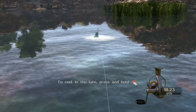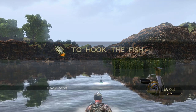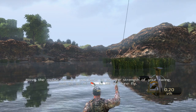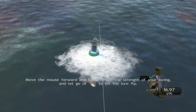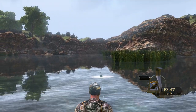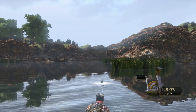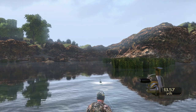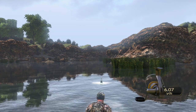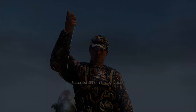Alright, so I guess that was just like the tutorial section, and now we can actually catch a fish. Hook him. Oh, I guess right clicking actually cuts the line? I don't know. Every time I've right clicked, something happens. I expected it to move the rod, but I guess not. Oh, that caught immediately. There we go. So we got a fish. This is the first one we've caught.